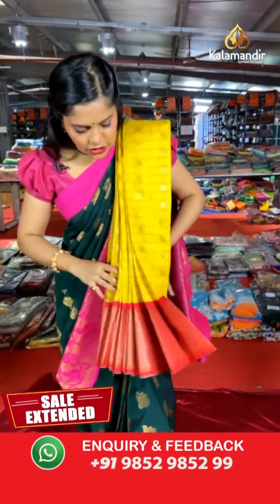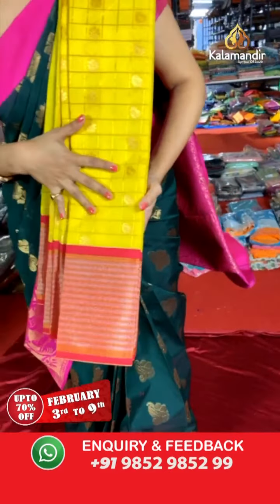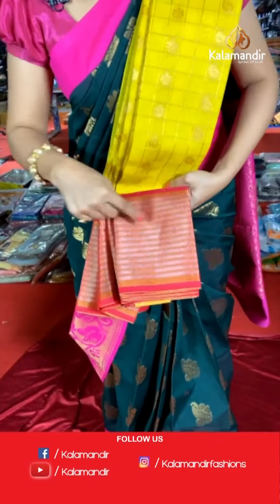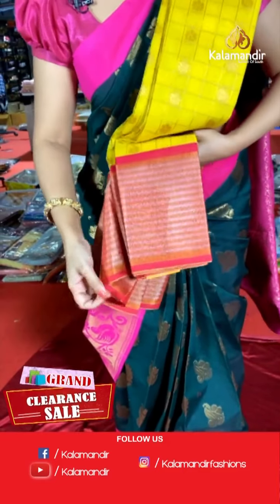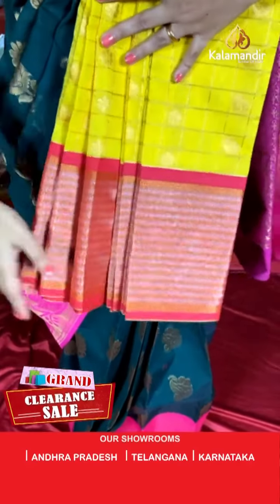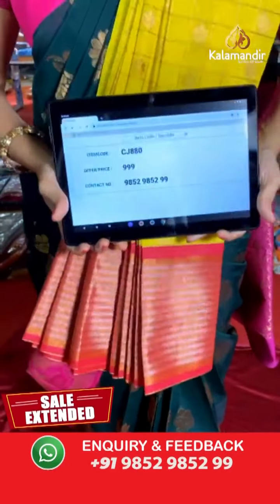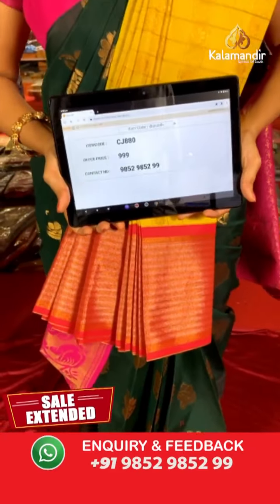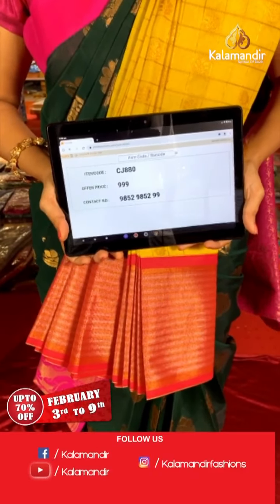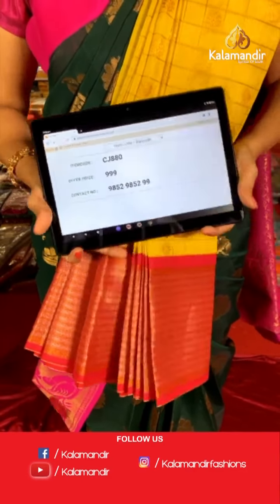Again, checks and buttis on the entire body here. And this sari has only gold zari work on the body. And towards the border, you will find lines of gold and silver zari mix. Have a look at this sari. It's extremely gorgeous. It's in the combination of yellow and pink. Let's have a look at the pricing details. The sari code is CJ880 and offer price is 999 rupees. To place an order, please take a screenshot, send it to our WhatsApp number 9852985299.